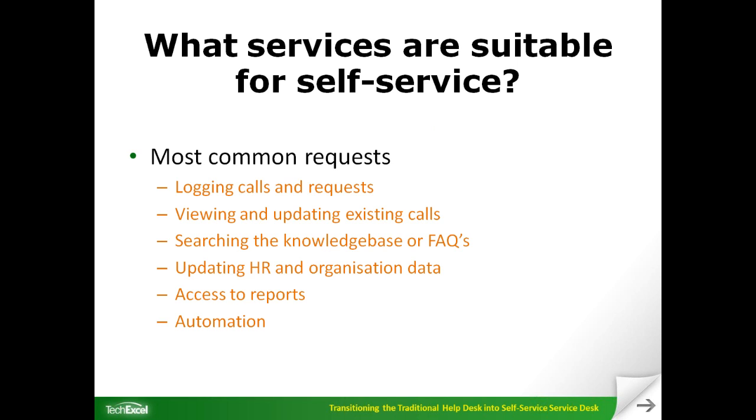So, what services are suitable for self-service? Well, let's have a little look at this. If we look at logging calls and incidents and requests, how many of you process email incidents here and have difficulty with poor quality emails?